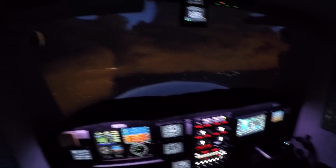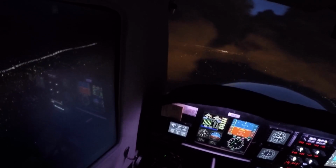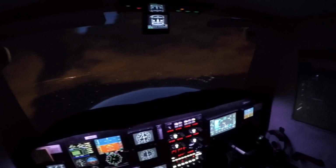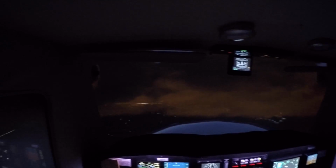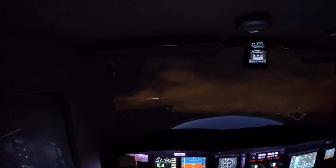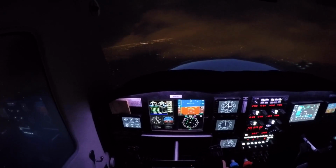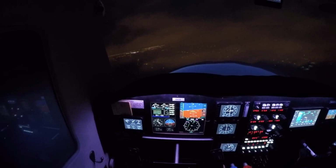Okay, so time for us to go through our landing checklist. Fuel pump is on, landing light is on, navs are on, strobes are on. Gear is okay for now. Mixture is rich, prop is full. And we'll keep coming down. And I can see our runway.